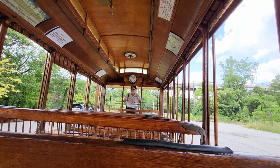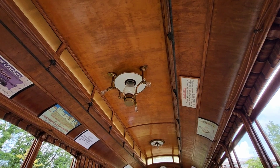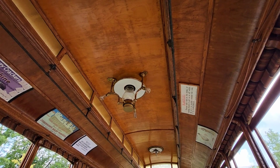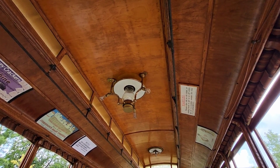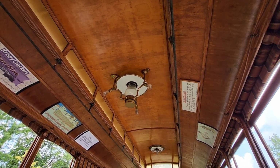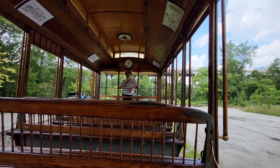You see the light in the middle? Which one? This one? Yeah. Yep. That was a gas lamp augmented by electric bulbs. Because when this car was built, electricity was still in its infancy in terms of being used commercially. So they had a gas lamp just in case the electricity failed in some form or fashion. So that's why that's there.